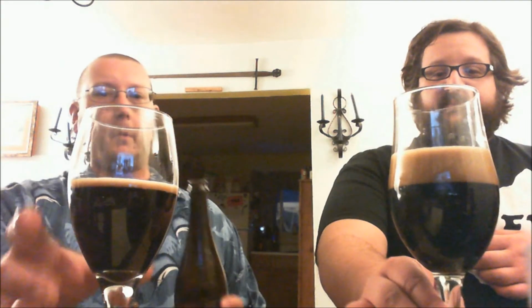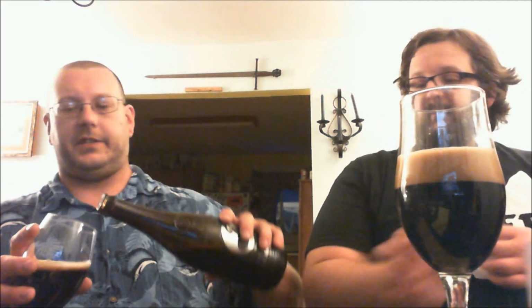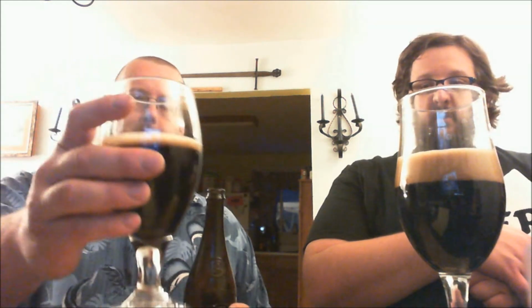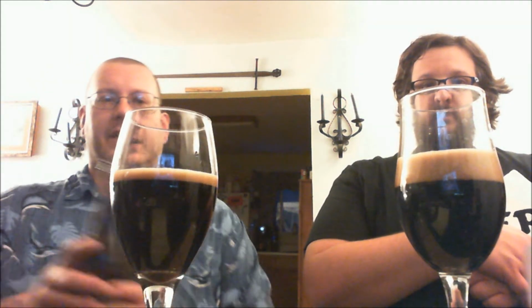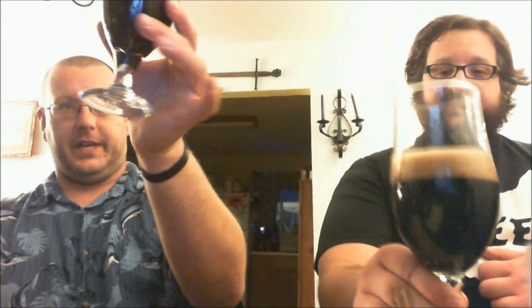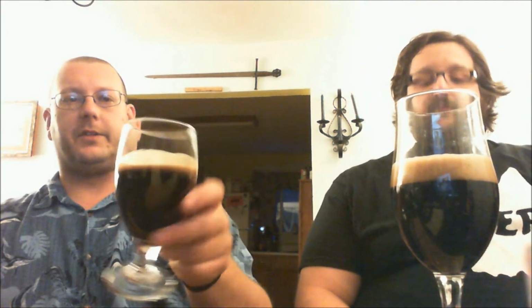Got a little better pour in Matt's glass there. Poured to a nice 1-inch head in his. And in mine, poured to very little head. Nice brown colored head. It's dark as night. Definitely a black body to the beer. Substantial lacing in the glass.